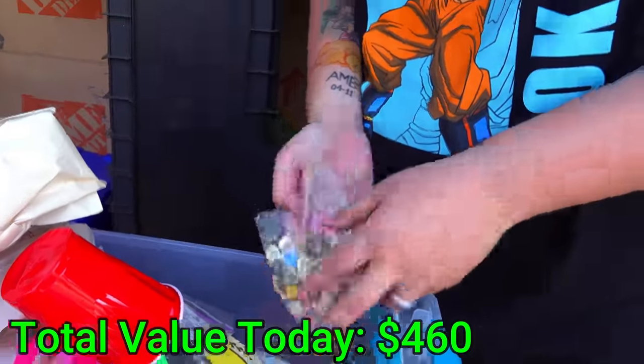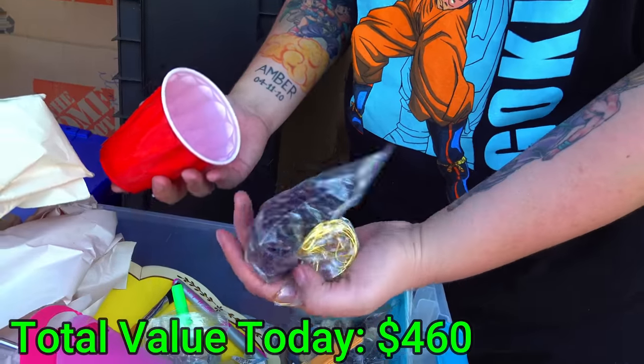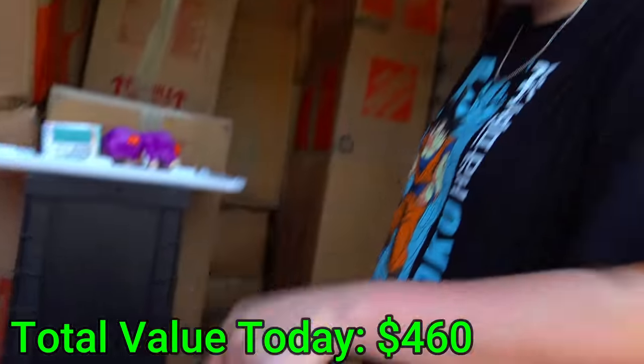So, whatever. Buttons. More jewelry. Is that all that's in here? Ooh, look at that. More jewelry and material. That's a lot. So a lot of crafting and a lot of jewelry in that tote.